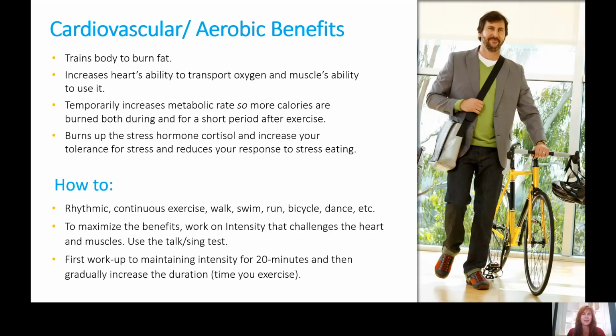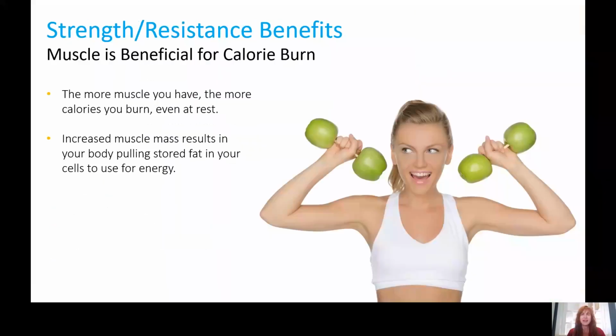So first, with cardiovascular exercise, it's important for weight loss because it not only trains your body to burn fat, it increases your metabolic rate, and so more calories are burned during and after exercise. Strength training is important for weight loss because it helps you develop essential muscles that will result in your body pulling stored fat into your cells to use for energy.